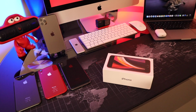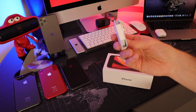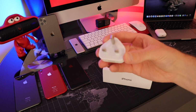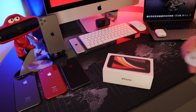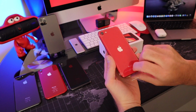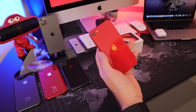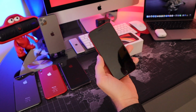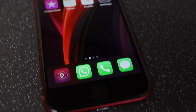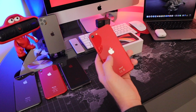So in the box you get the iPhone SE. You get your earpods with lightning connector. You get a lightning to USB cable. You get a 5-watt USB power adapter. And of course, your paperwork plus stickers. Peeling back this plastic reveals the beautiful product red colour. And on the front side, the 4.7-inch Retina HD display with 326 ppi and a max brightness of 625 nits.